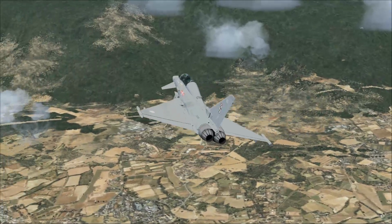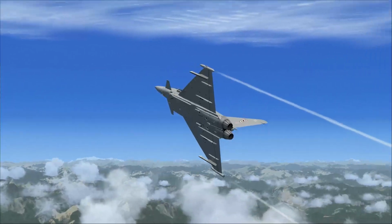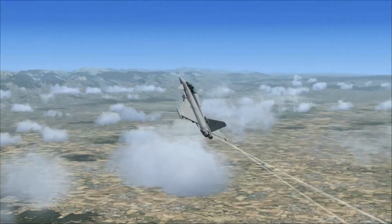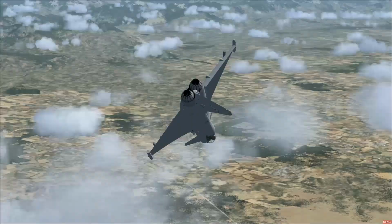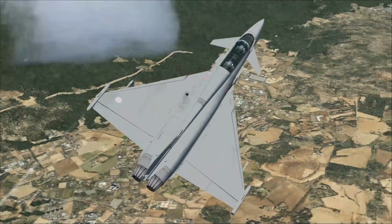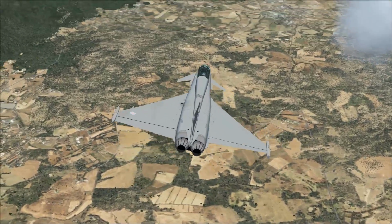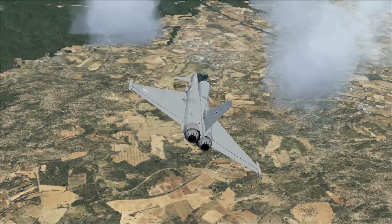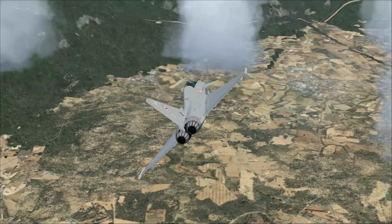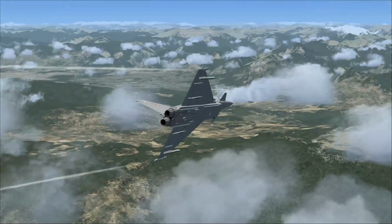Now this aircraft is 82% composite, 70% is fiber and carbon fiber, and 12% is glass. Look at this. You can just twist this aircraft around all kinds of weird ways because of the canard design and just the way the aircraft flies. We're powered by two Eurojet EJ200 engines producing 13,000 pounds of thrust dry and 20,000 pounds of thrust when afterburning. That's each, mind you.